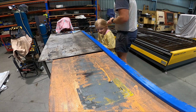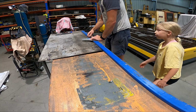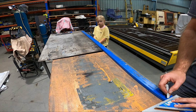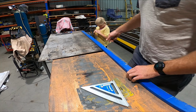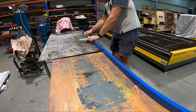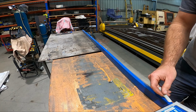Okay. So we'll square this up. Get a square line. I'm going to cut it in the bandsaw, or just the hacksaw. A bit quieter. It's pretty quick. So we need to scribe a line down the side as well, so we can know where we're cutting.